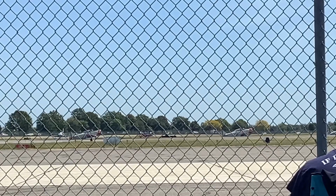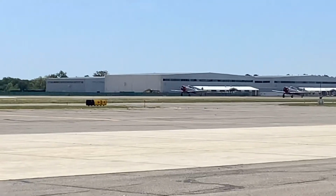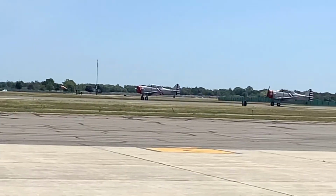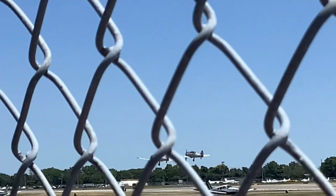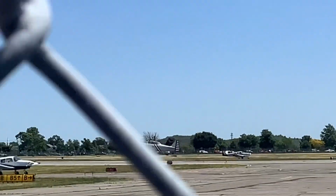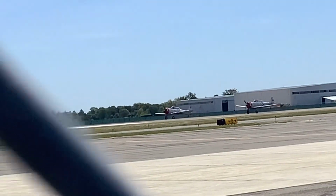And as we approach the second video, they're pretty cool. Alright, so the second video is them taking off, and their radio engines are a bit loud. Runway taxi, you can see those Cessnas. I forgot what they're called, probably the Hellcat. No.